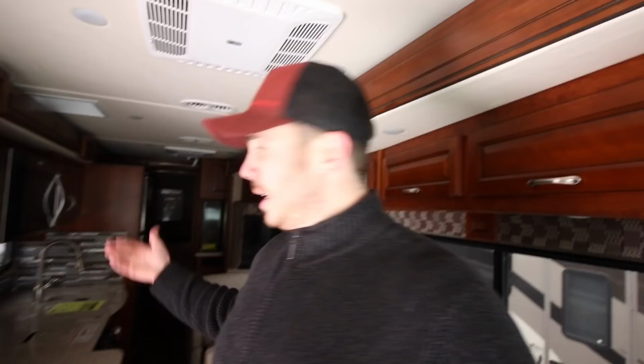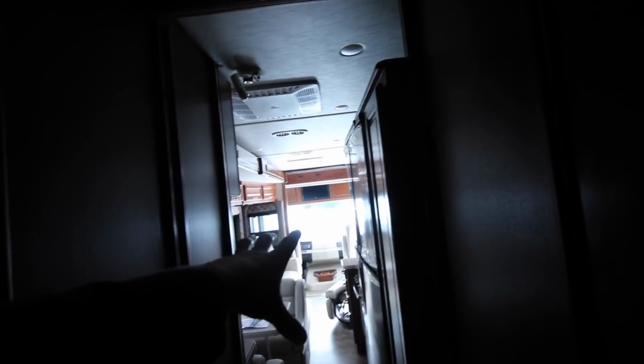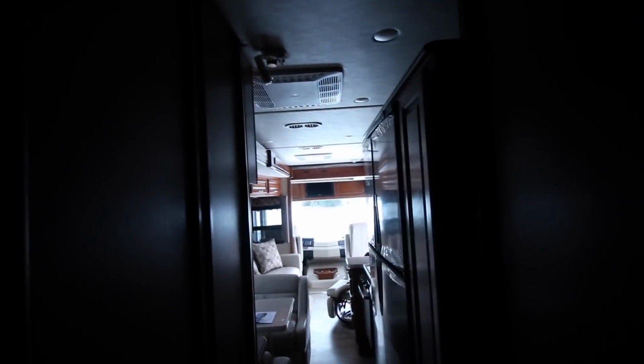There's absolutely no way that you would get this out in the woods, but if you bought this type of RV, that's not what it's for. This is a cruiser. This is for getting from state to state or province to province and really enjoying yourself and really feeling like you are bringing your home with you. And remember, this is with the slides in, so the space just doubles when the slides are out.